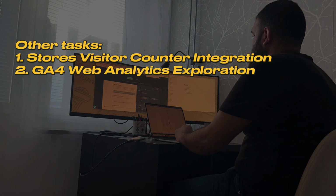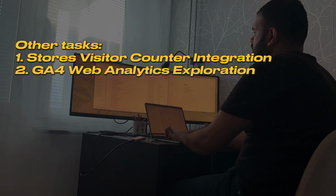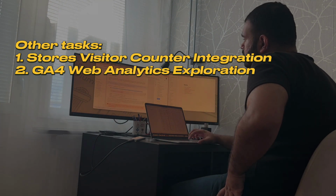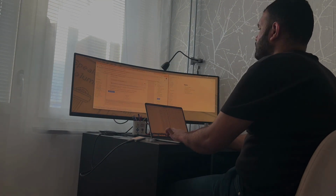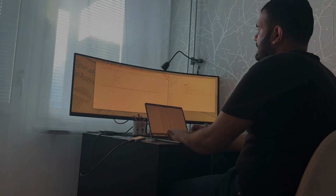Apart from this task, I've also built a store visitor counter connector for one of the clients and explored Google Analytics 4 along with BigQuery for web analytics integration in Zoined. So both work on the principle of ETL.